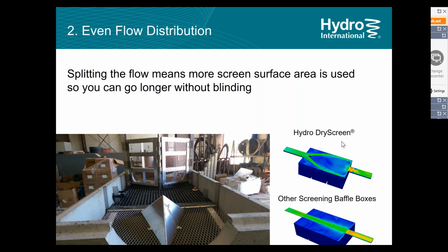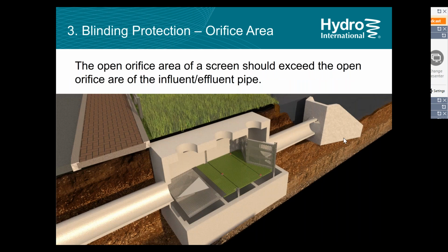Splitting of the flow stream: in a very simple manner, if the flow is allowed to move straight across the box, the likelihood is only a small portion of the screen might actually be used, again resulting in the potential for the screen to become blinded. So our system actually operates where we split the flow stream and therefore better distribute it across the entire surface of the screen, resulting in a little additional longevity.